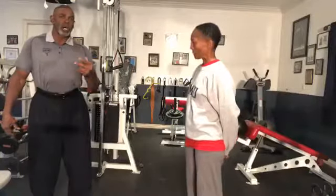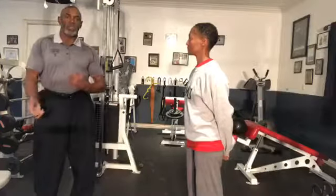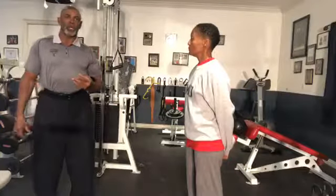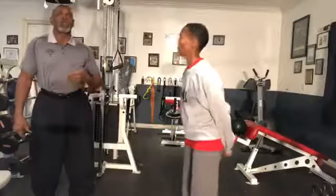I'm going to take her through several exercises, just showing you a couple of exercises that you can do to develop your stomach. Just remember that there are three muscles in your body that are called volume muscles: stomach, forearms, and calves. The reason why they're called volume muscles is because they're used in our everyday life and they can take a lot of stress. So in order to develop these areas, you have to spend some time on them.